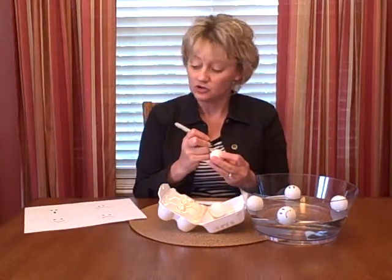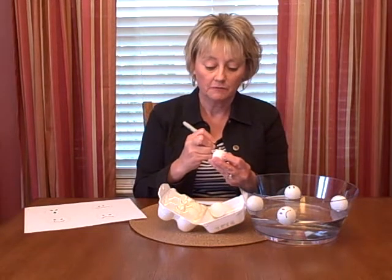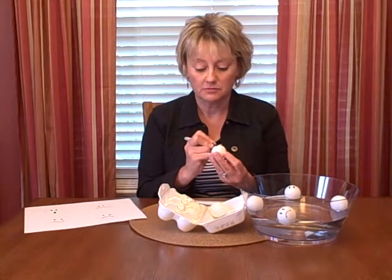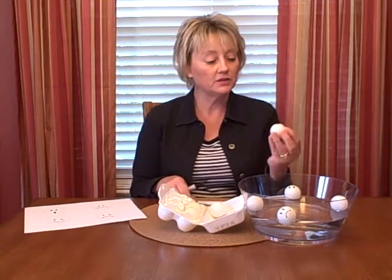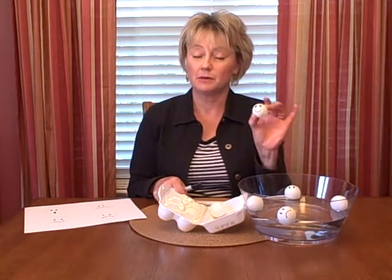So I'm going to draw a happy face, which is pretty easy. A couple of circles for the eyes and a smile. You could add as many little details as you might like. There it is.